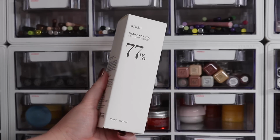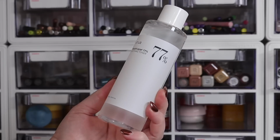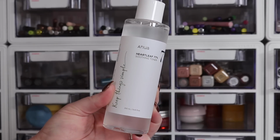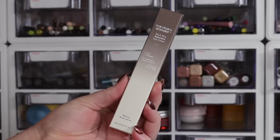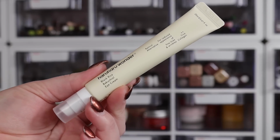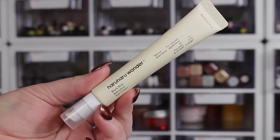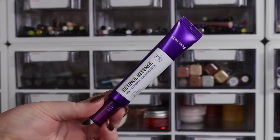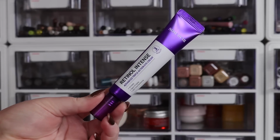The Anua Heartleaf 77% Soothing Toner is going to be 35% off, and the rest of the brand will be 25% off. From Haru Haru Wonder, the Black Rice Bakuchiol Eye Cream is going to be 50% off, and the rest of the brand is going to be 40% off. From Some By Me, the Retinol Intense Advanced Triple Action Eye Cream is going to be 50% off, and the rest of the brand will be 20% off.